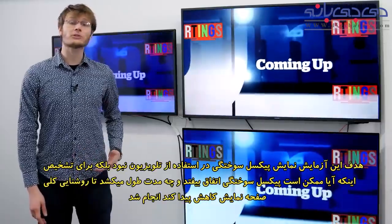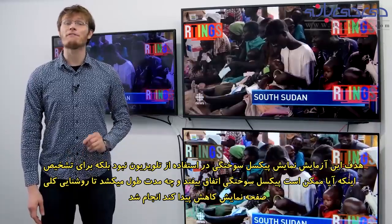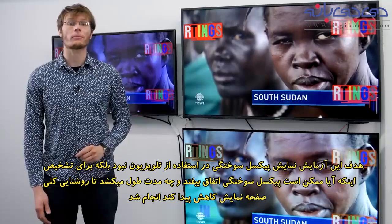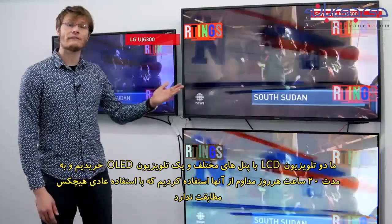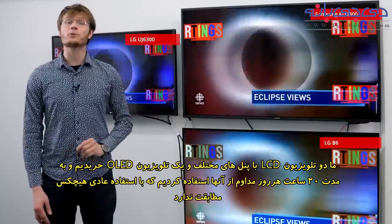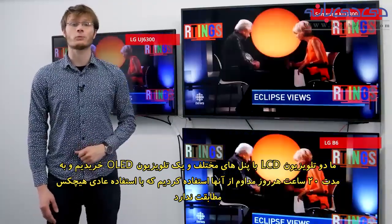The goal of this test wasn't to represent a real-world use case, but instead to identify if burn-in can happen and how long it takes for the overall screen brightness to drop. We bought two LCD TVs with different panel types and an OLED TV and have been running them for 20 hours continuously each day, which doesn't correspond to anyone's normal usage.